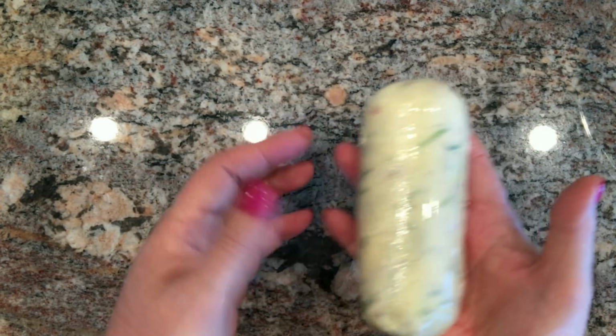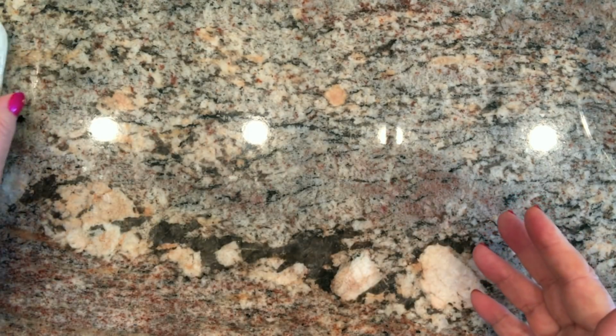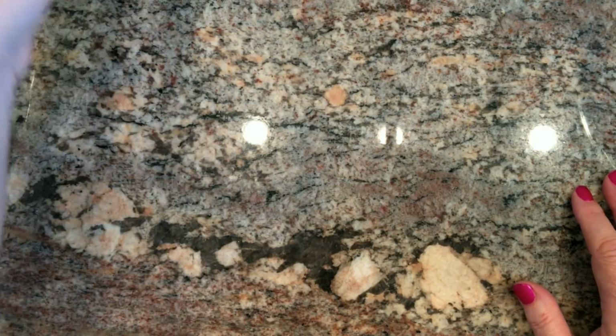So that's how I use compound butters. There's not really a recipe. It's just you put together ingredients that you think make sense in how you cook.